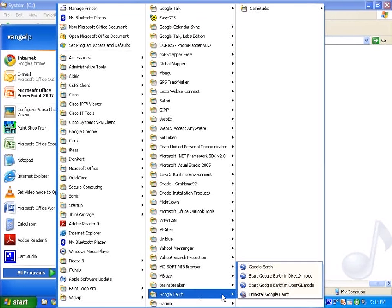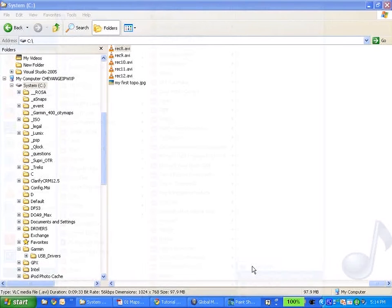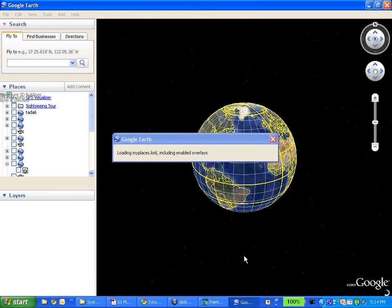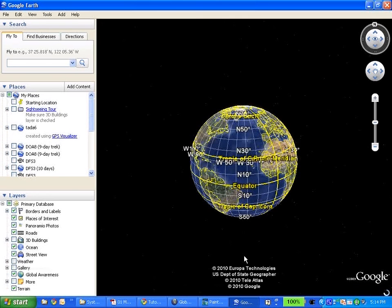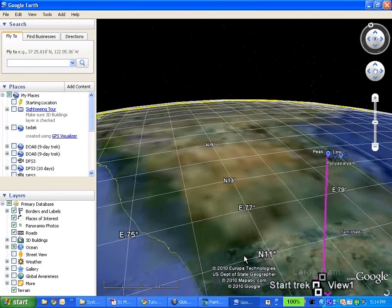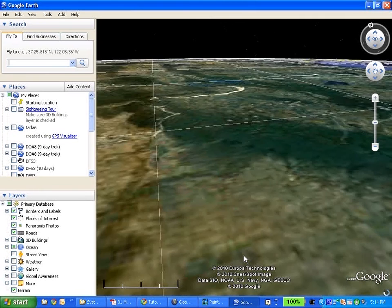This is something that I only discovered recently. I was not aware how long this existed. So in Google Earth now we can kind of put this bitmap in the right location. So let's start this thing. Google Earth is the same as Google Maps, but kind of gives that 3D effect. Secondly, it will also give you a clear grid of where you are.